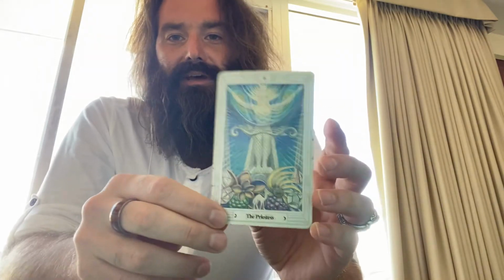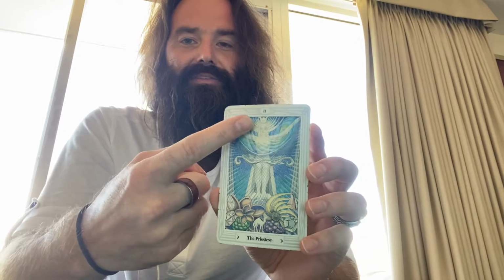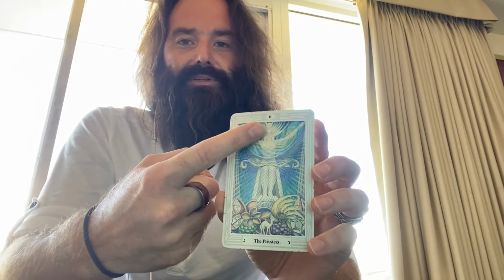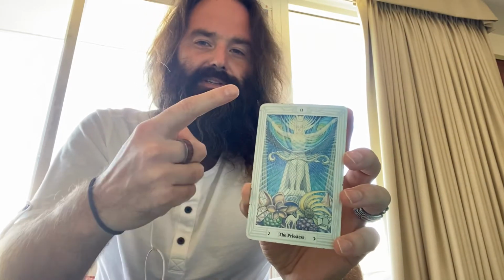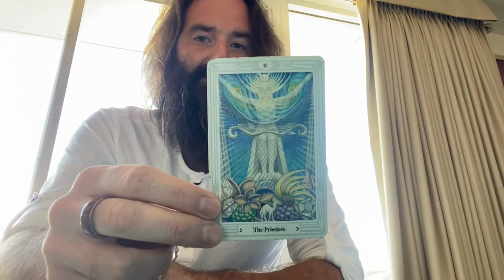Gimel is the number 3, and so as with the other cards, you have the association of the energies moving from 2 to 3 and 3 to 2. The High Priestess represents this entire process.